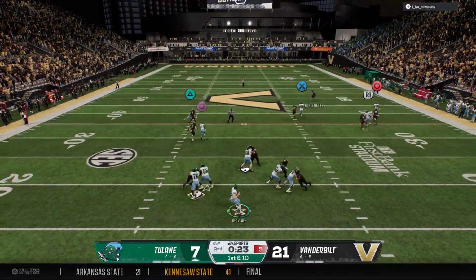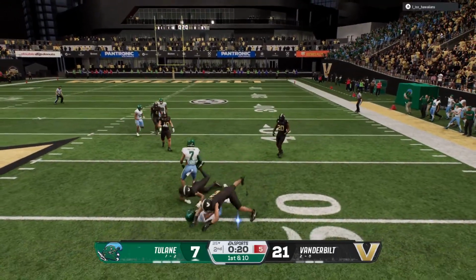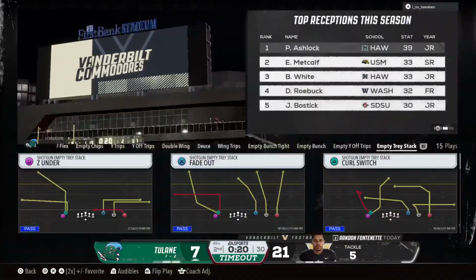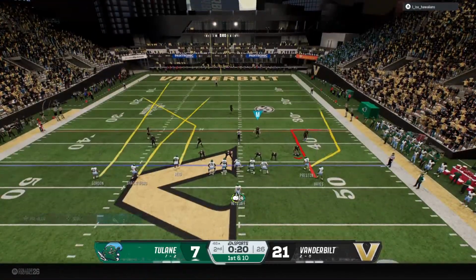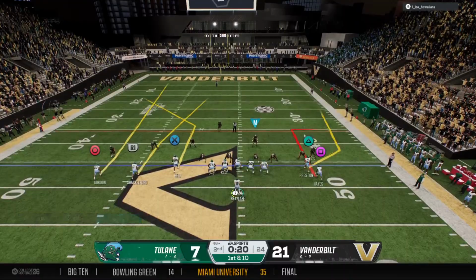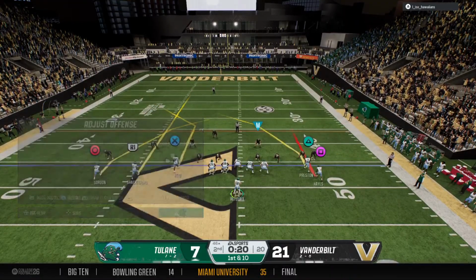Wants to throw on first down. Bringing the heat. They get to him as he throws. He's got it on the right. And the big gain, they've got it on the 46. We've got a timeout here late in the first half, and they'll try to get more points on the board before the break.